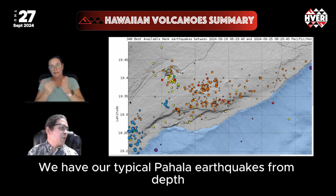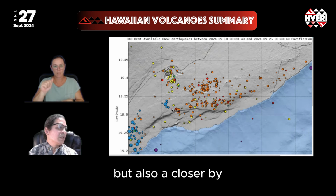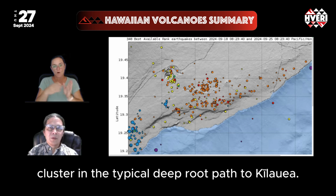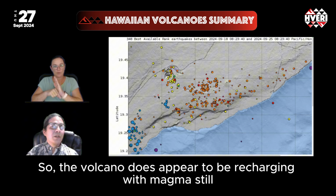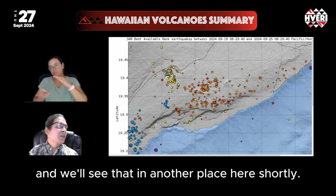We have our typical Pahala earthquakes from depth coming in, the deeper cluster over here, but also a closer by cluster and a typical deep root path to Kīlauea. So the volcano does appear to be recharging with magma still, and we'll see that in another place here shortly.